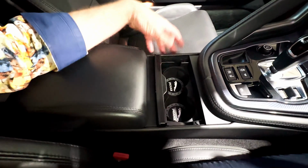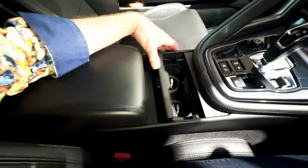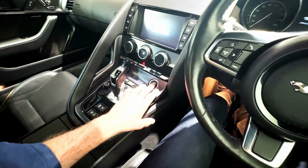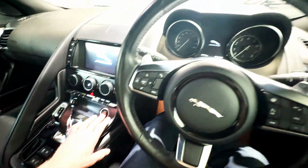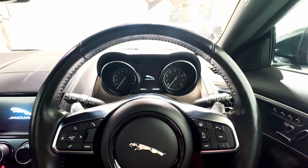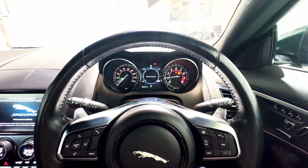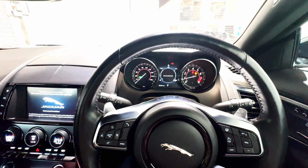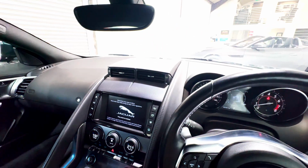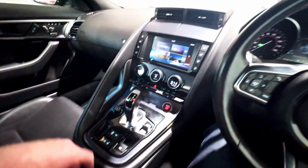Forward of that, the twin cup holders with a recess for one of those little drink cans. And to explore further, we'll fire up the supercharged V6. So my finger on the start button, my foot on the brake pedal, and we'll watch the instrument binnacle do its little self-test flying display. The steering wheel moves down into the driving position, and the centre air vent rises up into the appropriate position as well. Down to the centre console then.